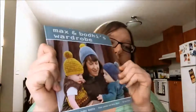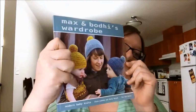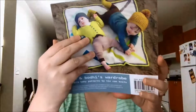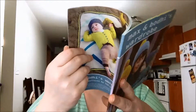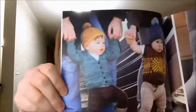Like, it's cute, and they're cute babies. But I don't really do color work, so that Fair Isle vesty thing is kind of meh. The hats are cute. It looks like just a simple slip stitch beanie. That's okay. That's cool. But then, you know, the knit pants. I'm not going to knit pants for my niece. I'm sorry. I mean, the babies are adorable.